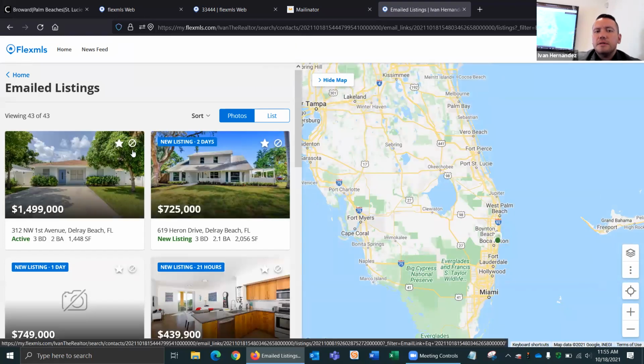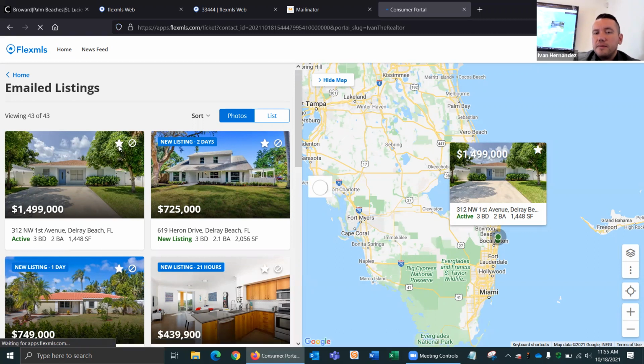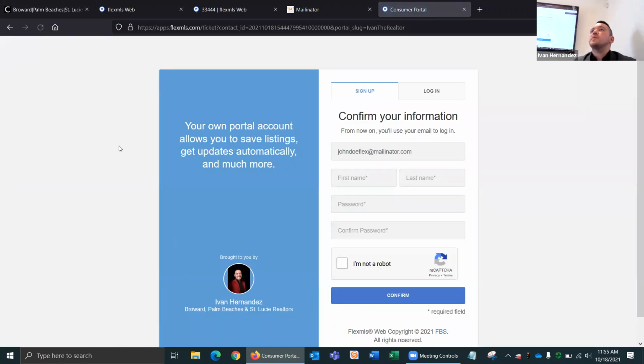See how there's a star and there's like a prohibited sign? If the person were to click on it, it's going to prompt them to create a portal account. Please recommend to your clients to create portal accounts. Please, it's easy to do. All they have to do is type a name and their password, and then they just confirm they're not a robot.